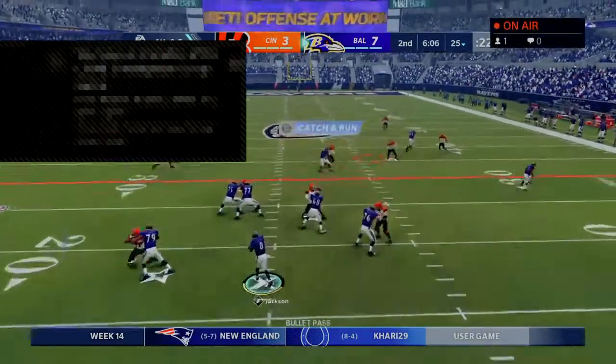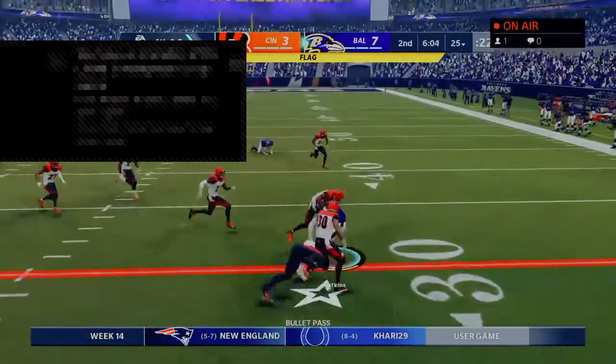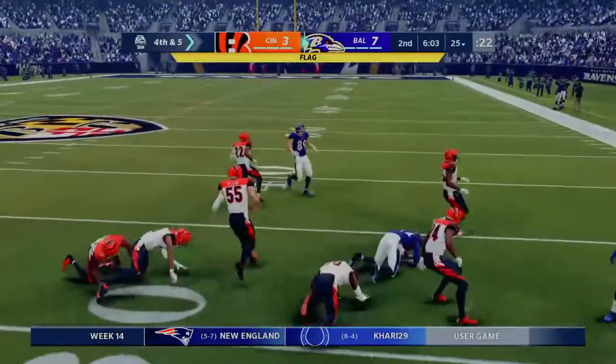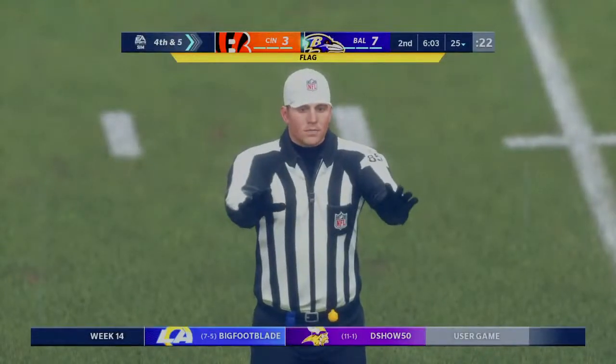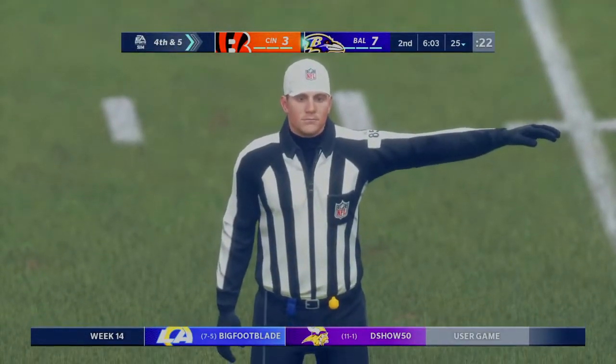Here we go on fourth down with Jackson. This is complete to Watkins on the slant. And he's able to get it to the 33. Good enough for a first down. Pass interference. Defense.